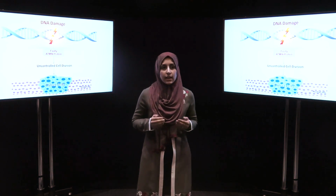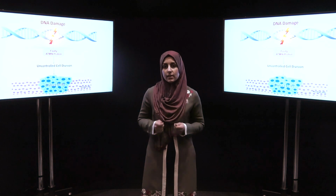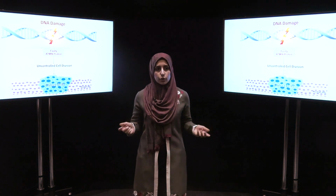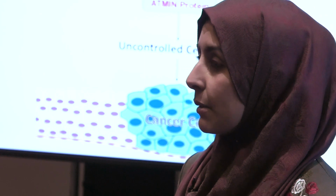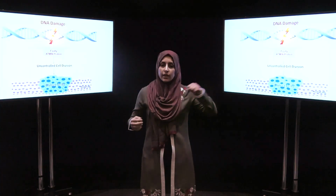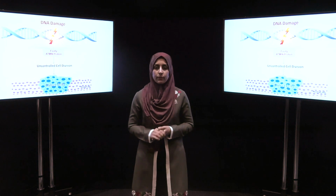Every day, our DNA is damaged thousands of times as cells divide. But luckily, this damaged DNA is repaired by a special protein called the ataxia-telangiectasia mutated protein, for short, the ATM protein. The ATM is regulated by an ATM interactor protein, also known as atmin. So, when DNA damage happens, the atmin protein moves towards the DNA damage site, which then recruits the ATM. The ATM and atmin interaction activates DNA repair.